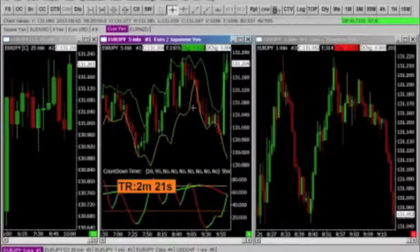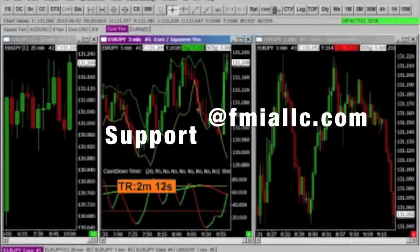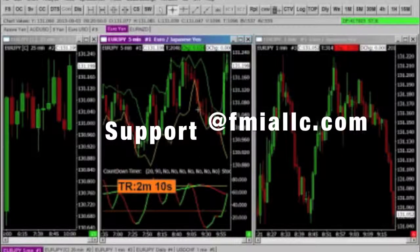I'm going to go ahead and end the session because I've shown you 2 trades that worked, and I've shown you a particular example that didn't work simply because I was simply using the indicators.